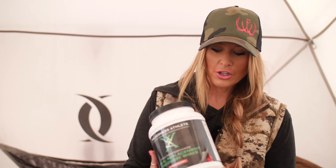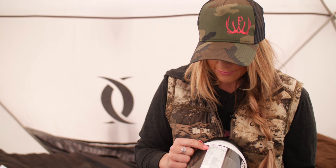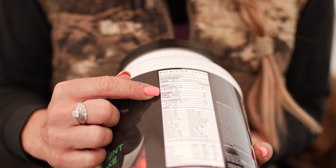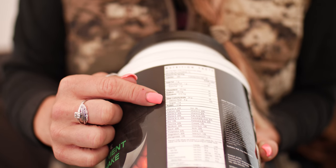When it comes to selecting a high quality meal replacement, there's a couple things that you want to look at. First of all, you want to look at the label and you want to verify how many servings are in each scoop. Now, for Wilderness Athlete, you can see clearly on the label that there are 230 calories, 7 grams of fat, and 17 grams of complete protein per scoop. So a single serving is a scoop.